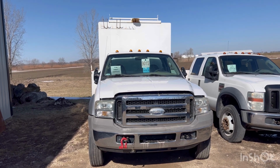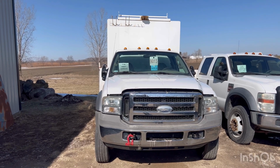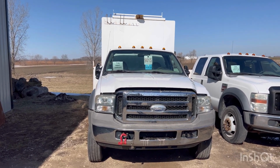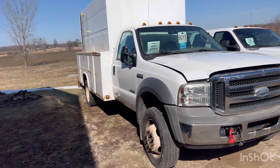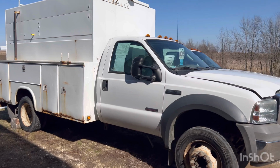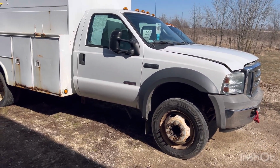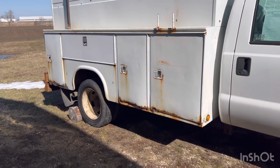All right, so here's the video on the '05 F550 6-liter Power Stroke. Two-wheel drive, automatic. Only has 84,965 original miles on it. Now, obviously, it's a big beast of a truck here. Single cab, big box in the back, utility bed.